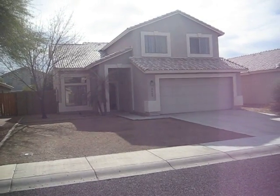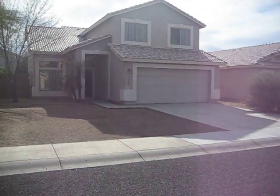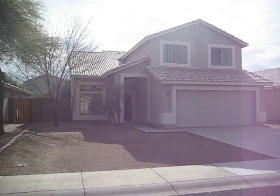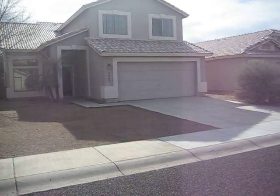So this is 8463 West Rue de Lamour in Peoria, 85381. It's a four-bedroom, two-and-a-half-bath house built in 1998. 2,036 square feet on two levels on a lot of 5,170 square feet.